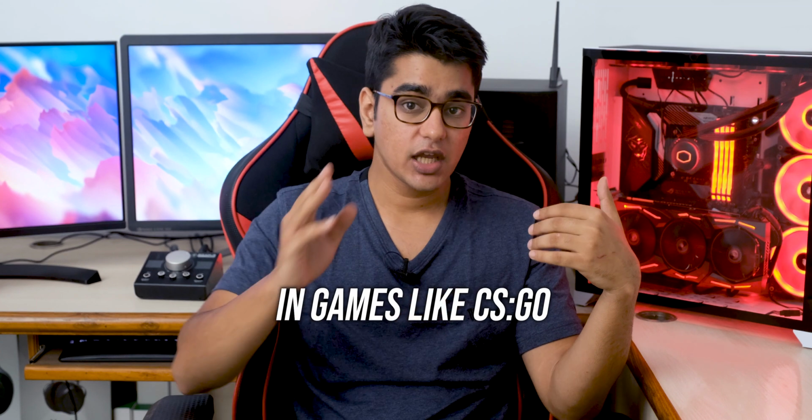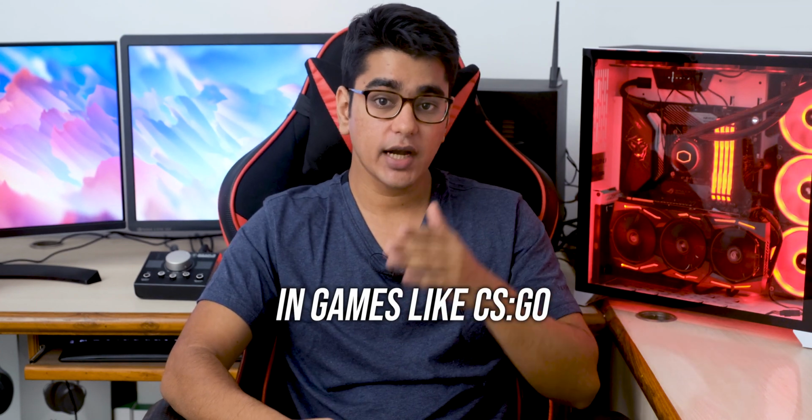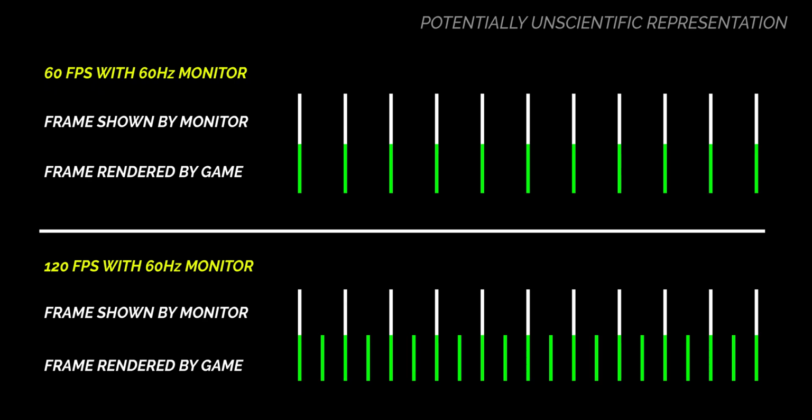Because even if you are running at 60 Hz, running the game at higher FPS gives you a big advantage because each of the 60 frames that you see on screen is a more updated version of what is happening in the game. So even if you have a 60 Hz monitor, you will benefit from a powerful graphics card like the RTX cards I showed in the video.